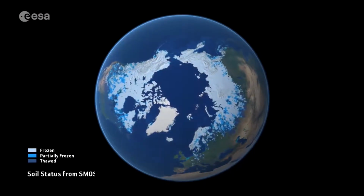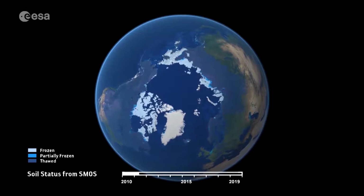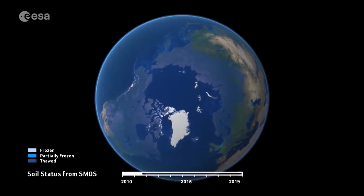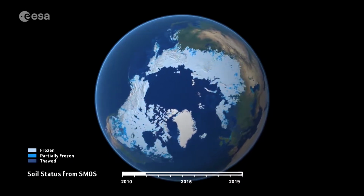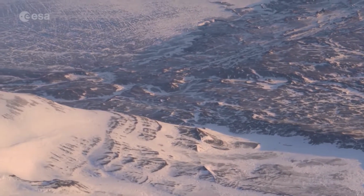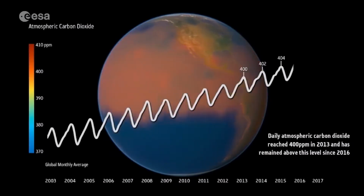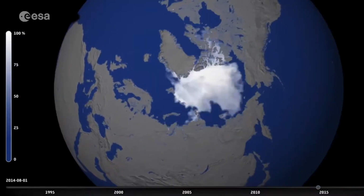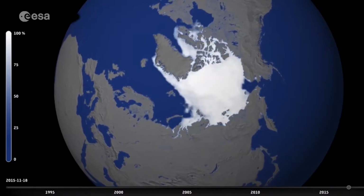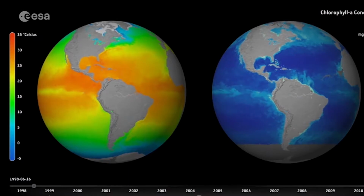SMOS data are also used to map the freezing and thawing of soil. This is important because frozen soil, and in particular permafrost, acts as a carbon sink. When permafrost thaws, carbon is released back into the atmosphere, amplifying the greenhouse effect. By comparing data over several years, SMOS helps us to better understand variables affected by and affecting climate change.